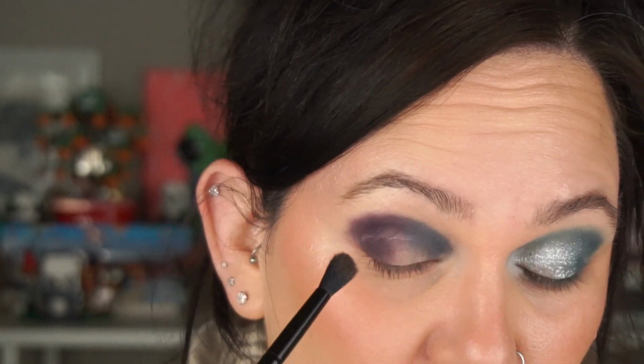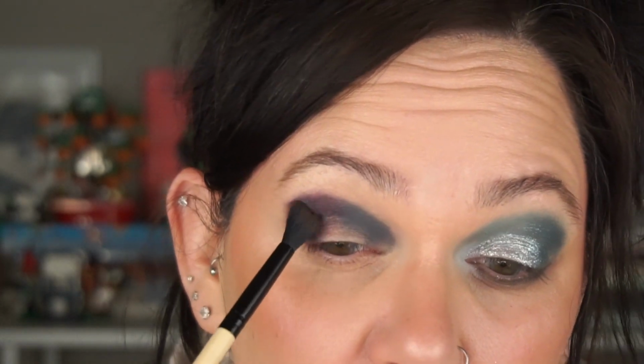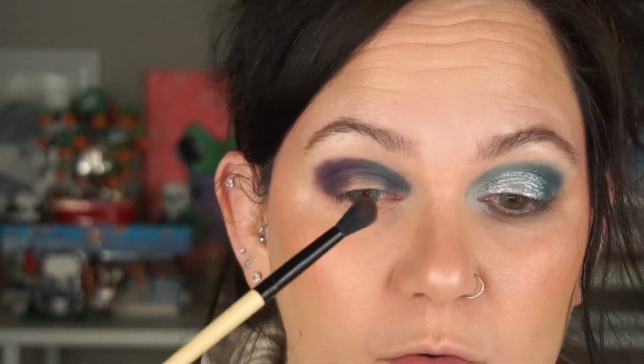That applied nicely, and I was able to build it up again. It didn't go on like super opaque and super dark. So I really appreciate that. I like it. I just didn't expect them both to be so, I don't want to say similar in color because they're not really similar, but I didn't expect this one to be so deep.